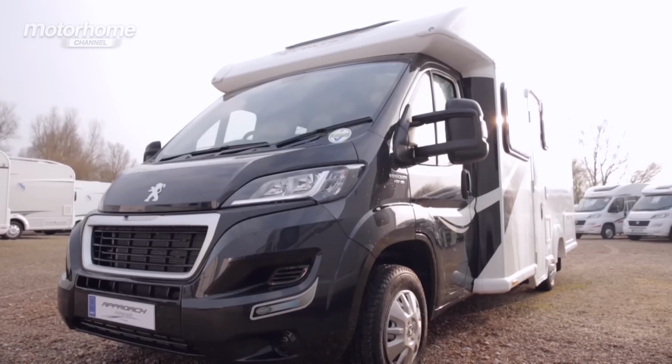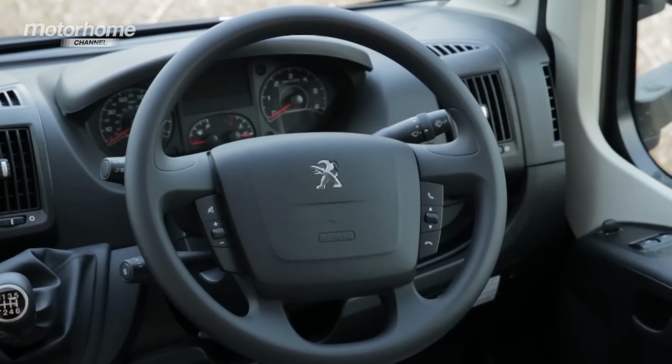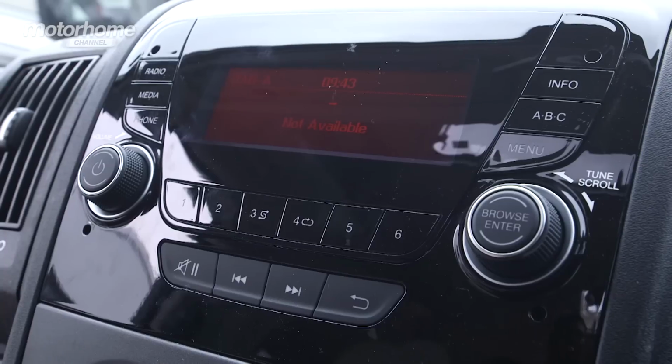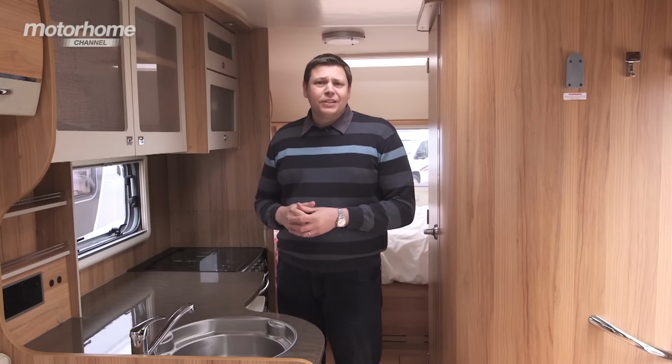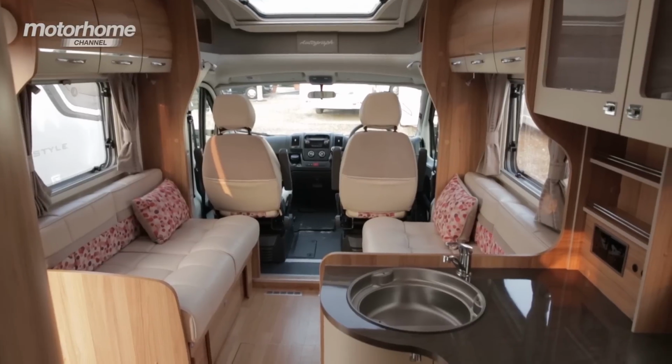We're also rather pleased to see that a van of this size fits under the 3,500 kilo limit for B licence holders, and this radio has got DAB and Bluetooth connectivity for your phone. You'd be hard pushed to find fault with this kitchen area. It's spacious and there's loads of worktop.